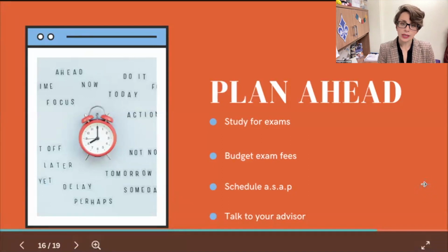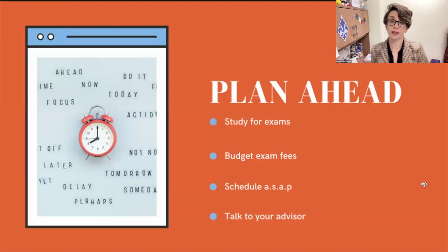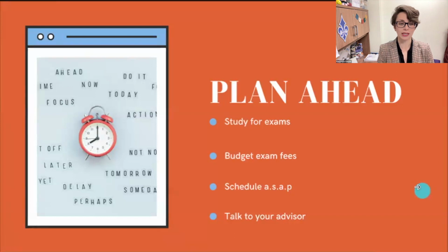So in regards to those exams, they do cost money. They're not cheap. And it is imperative that you plan ahead. Not only that you plan ahead in terms of studying for those exams, but also that you budget enough for those fees. So do check in to see how much those cost so you know what to expect. And I recommend that you take those exams as soon as possible. Try not to wait to the very last minute. Now, if that's what's happening, that's okay, no big deal. But again, you want to make sure that you are not in a stressful situation when it comes to this application.